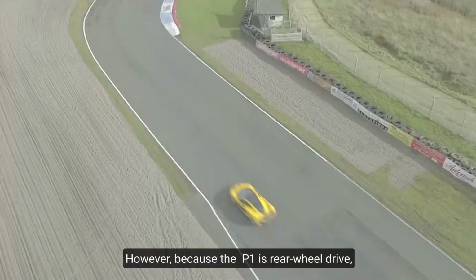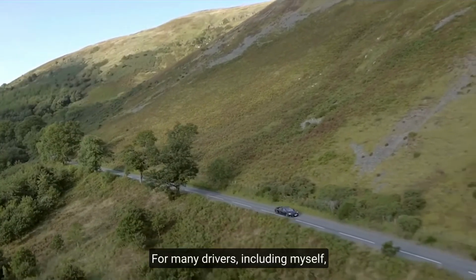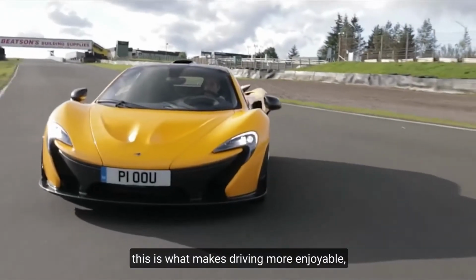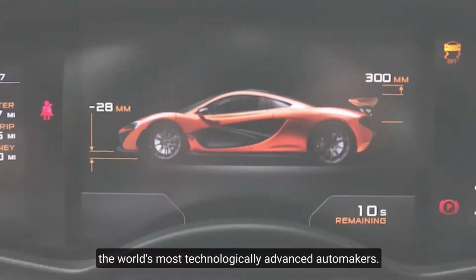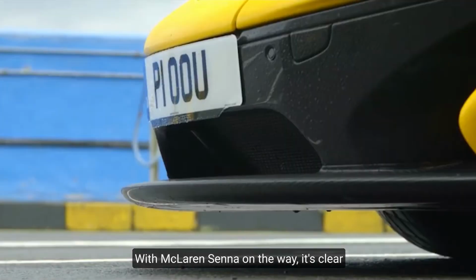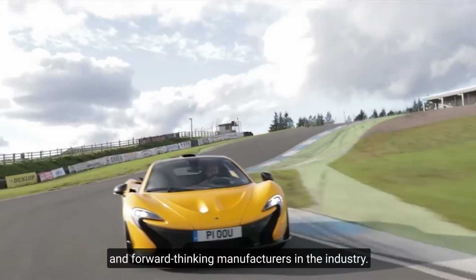However, because the P1 is rear-wheel drive, you must be extremely skilled to muscle this car around the track. For many drivers, including myself, this is what makes driving more enjoyable, even if you're not the fastest on the track. The P1 restored McLaren's place among the world's most technologically advanced automakers. With the McLaren Senna on the way, it's clear that McLaren is one of the most innovative and forward-thinking manufacturers in the industry.